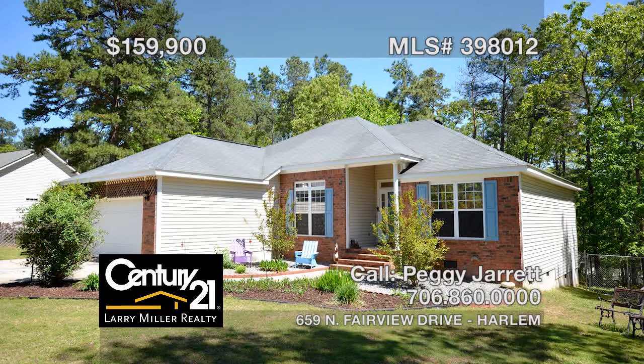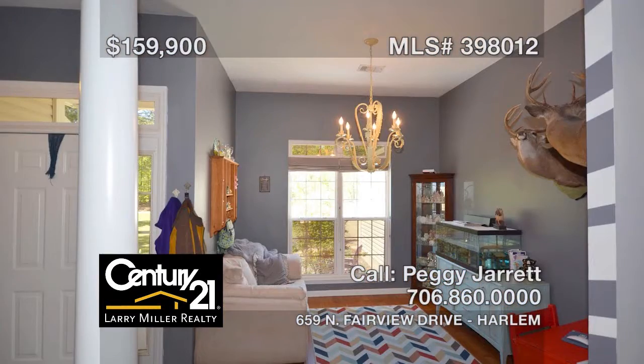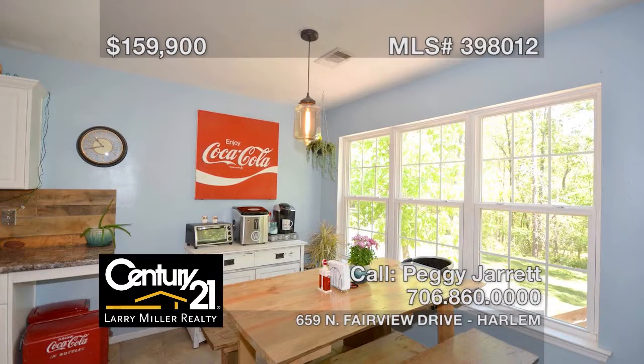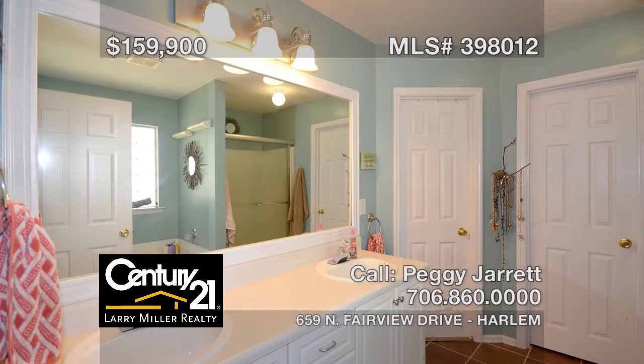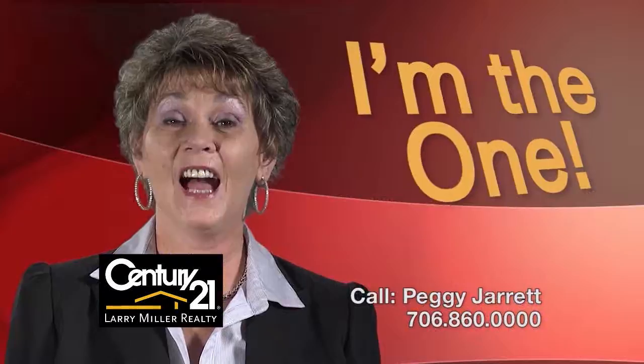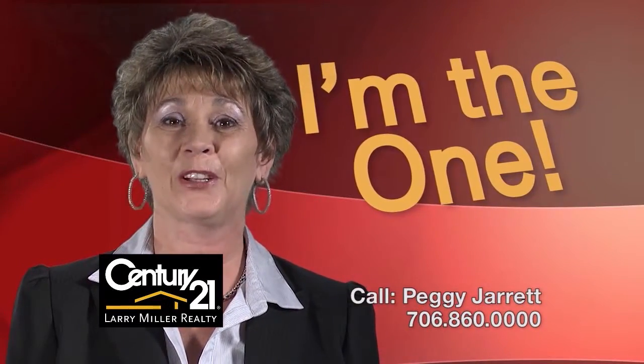Enjoy country living with modern style in this three-bedroom, two-bath ranch. Features include a large great room with a fireplace, a formal dining room with laminate flooring, a lovely eat-in kitchen with reclaimed wood backsplash, ceramic tile flooring in the kitchen and all baths, a private owner's suite with a double vanity, separate shower, and a large soaker tub. Plus a large deck overlooking the fenced and wooded rear lot. Allow me, Peggy Jarrett, to prove how my 30 years of experience can work for you.